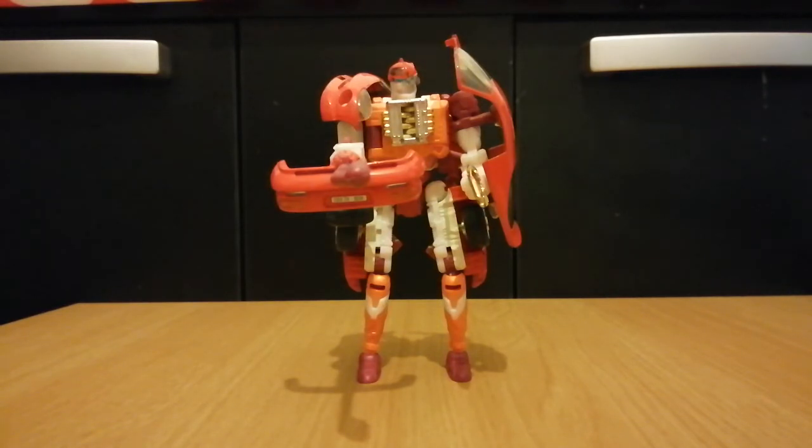But do I recommend this figure? Well, if you're a fan of Robots in Disguise, then yeah. I mean, the Autobot brothers were some of the main characters in the show, so it makes sense to have them. So all I need now is X-Brawn. But if you don't like how complex this guy is, maybe not, as this guy could possibly break if you're not careful with him.